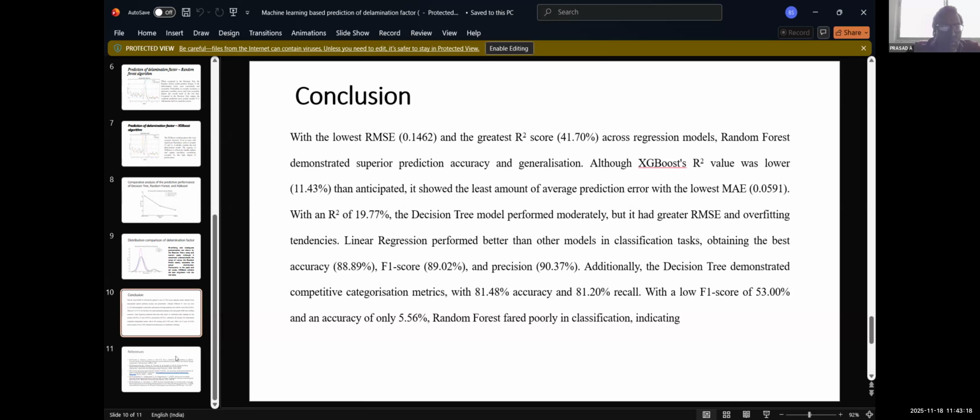So I conclude by saying that the RMSE value and the R-square value for the random forest will be better when compared to all the other machine learning models, ma'am. Thank you, ma'am.